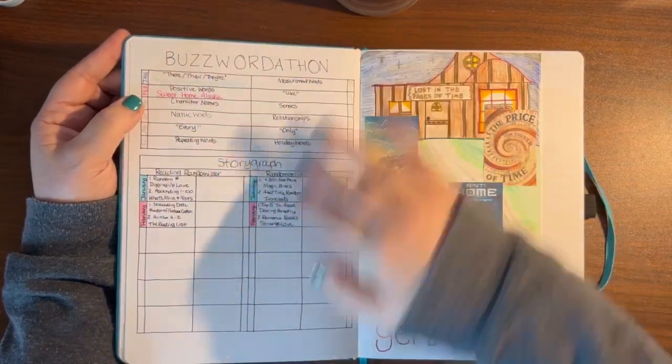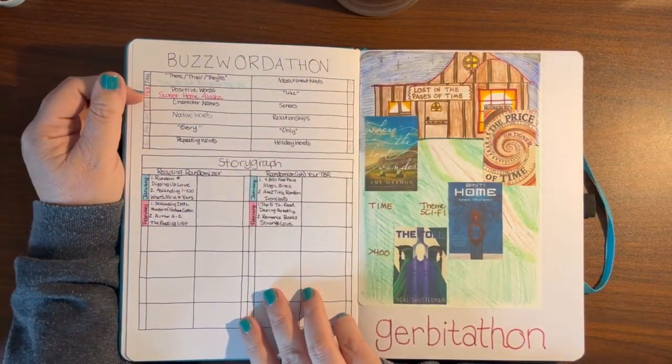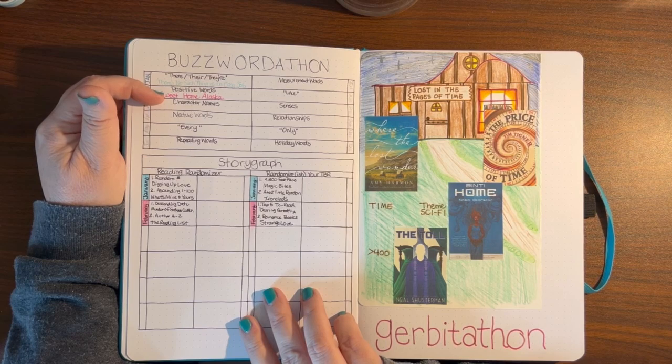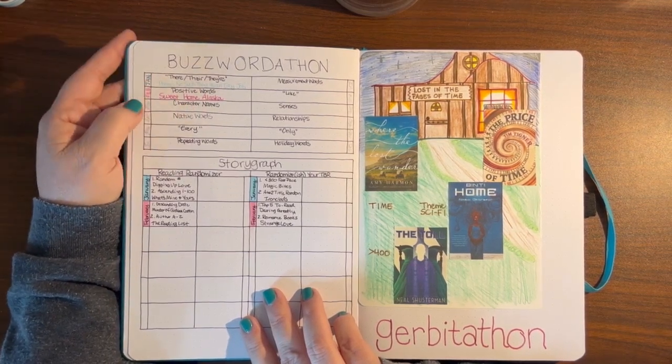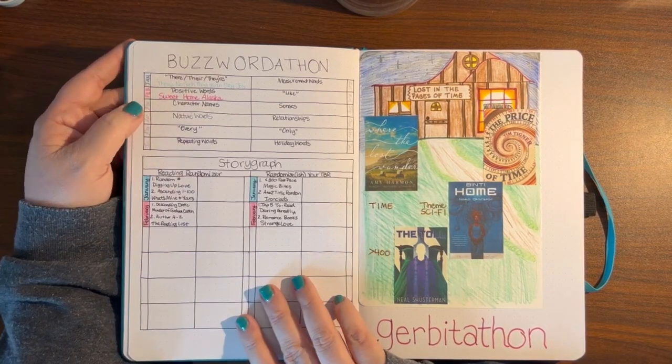I do have goals, but I have not gone through and actually written them all out here. Then we have the buzzwordathon. I have updated January and February. February, it was positive words, and I read Sweet Home Alaska. March is going to be a character name in the title.